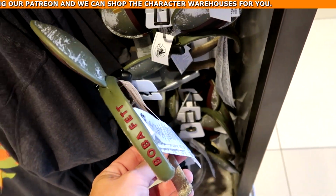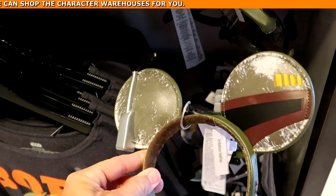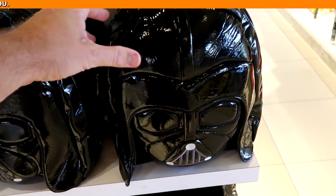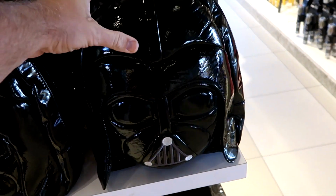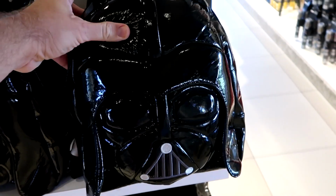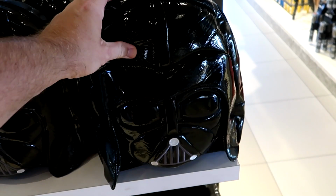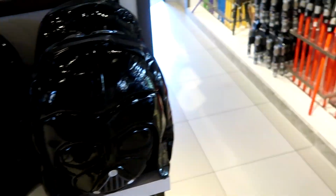Then over here is an awesome pair of matching Boba Fett ears. Check that out. It's even embroidered Boba Fett on the side. This is a really nice simulated leather. One of the newest offerings is actually this Darth Vader helmet backpack. This is extremely shiny. Look at that though, it's all embroidered on there. It's definitely a very nice size backpack. $39.99 for them, that is way cool.